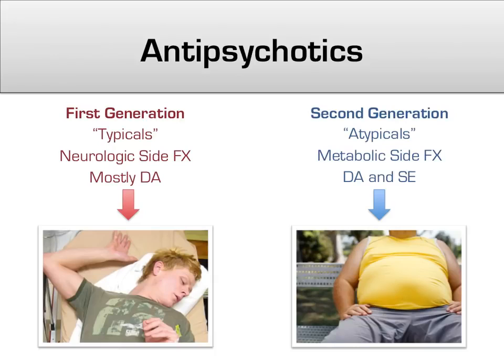While the metabolic effects are more subtle, they are no less serious, so don't let anyone tell you that it's just weight gain. People with metabolic derangements can lose years off their lives, and this could account for one of the reasons why patients with mental illness are now recognized to live over a decade shorter than healthy controls.